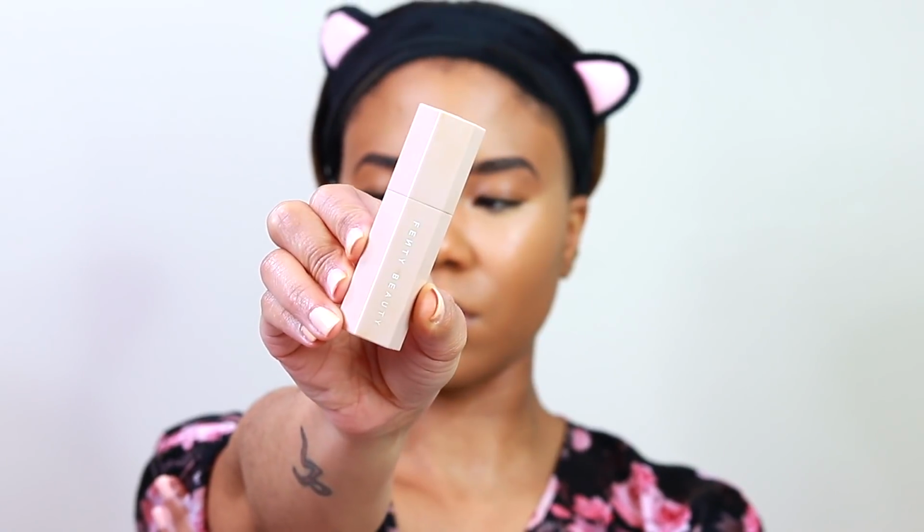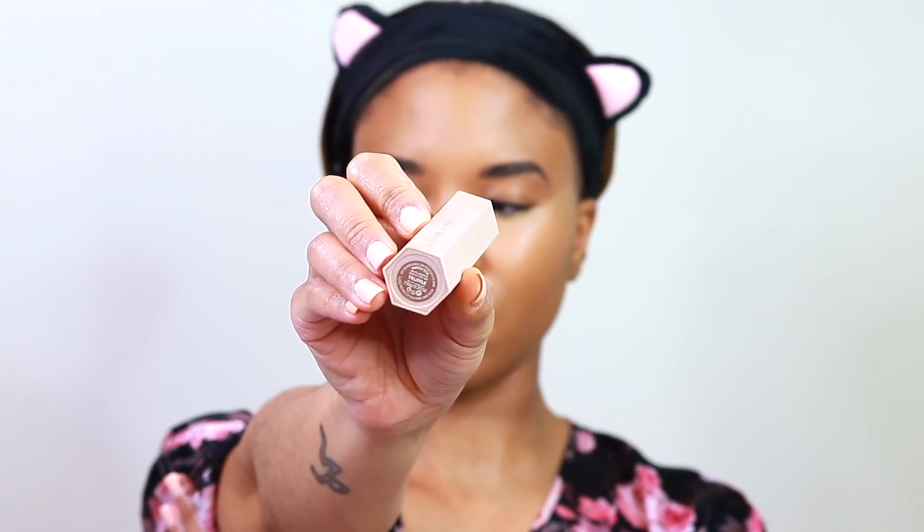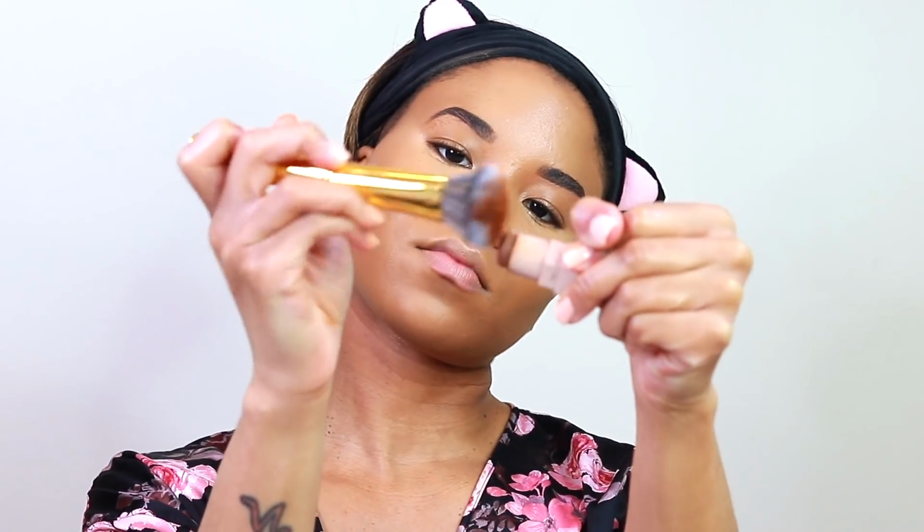Then we're gonna go in with the handy dandy Fenty Beauty Matchstick in the shade Truffle. I like to take it directly on the brush and apply it to the skin, and it is the bomb. This matchstick is a staple in my kit. I use them on all of my clients. I have them in so many shades when it comes to just contouring. And I think that it serves up a great finish. It applies to the skin flawlessly.